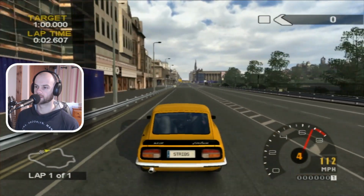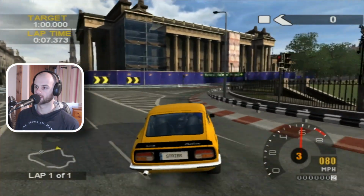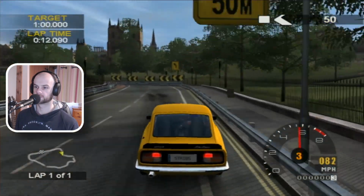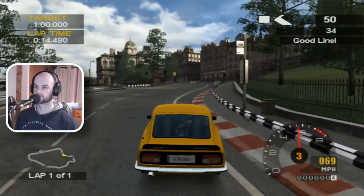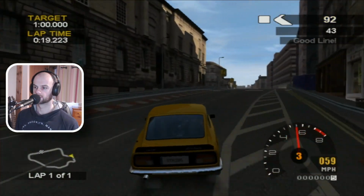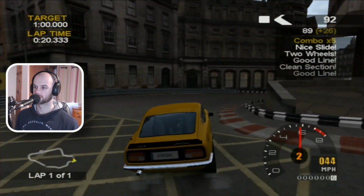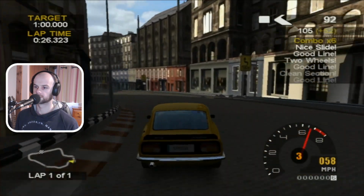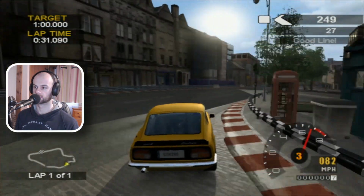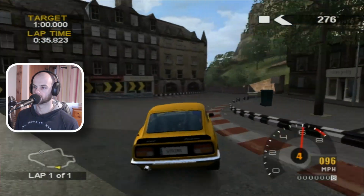Right, this car is miles better to drive than the Mercedes. It's a shame it's slower though, because I much prefer driving this car. To be honest, that second corner was a little slow. It's got great handling though, it really does. There's not even a hint of oversteer.